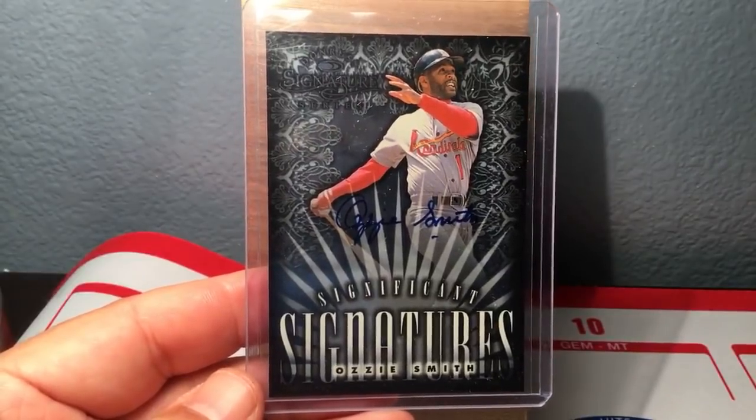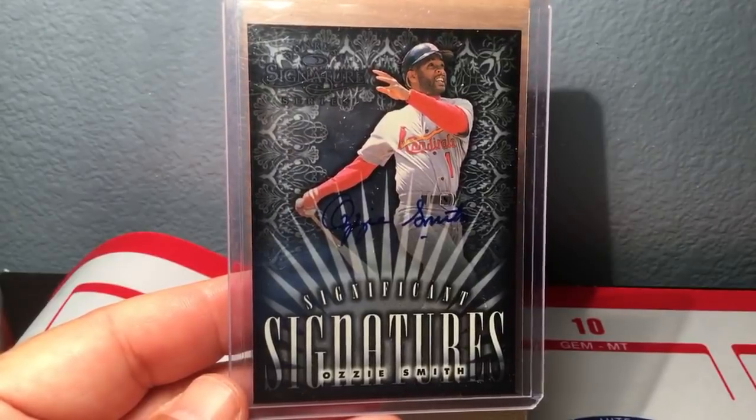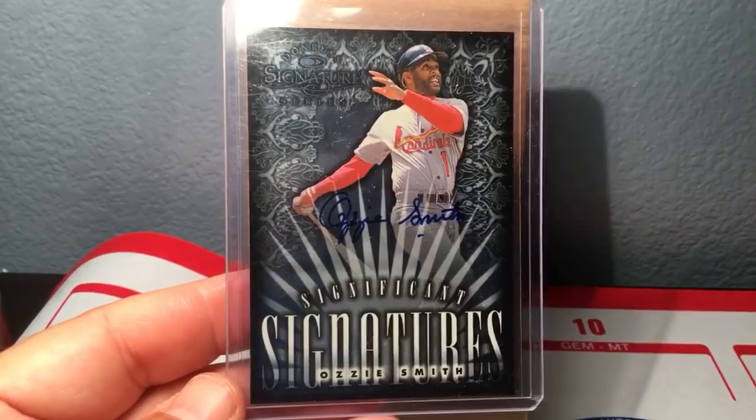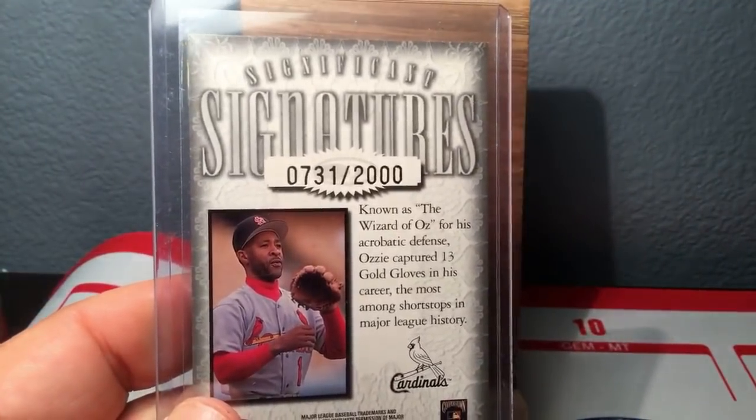Donruss Significant Signatures. This is from 1998. And there's a couple Ozzie Smiths actually in that set. Each of them are numbered to 2000, I think. Yeah, look at that, numbered to 2000.